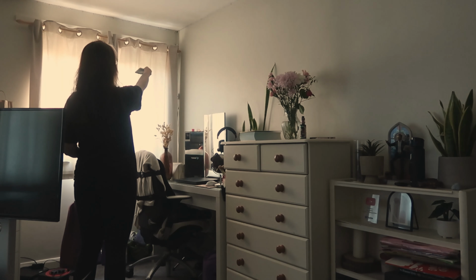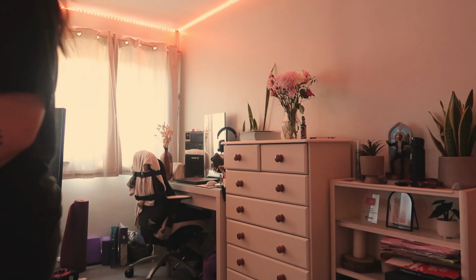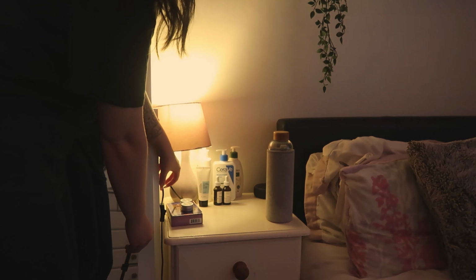And I also like to change up the lighting in my room and just make my space look completely different, if I'm being honest, and also put my little lamp on. It just makes my space look so much cozier and more relaxing.